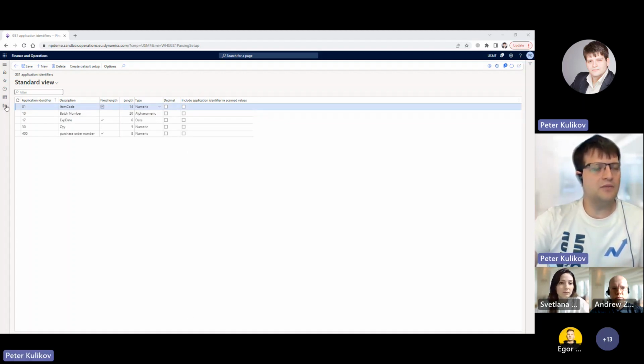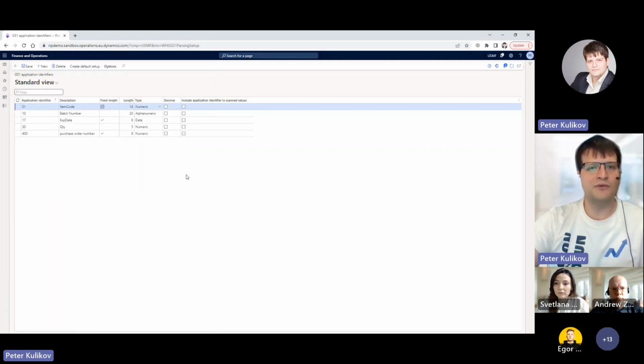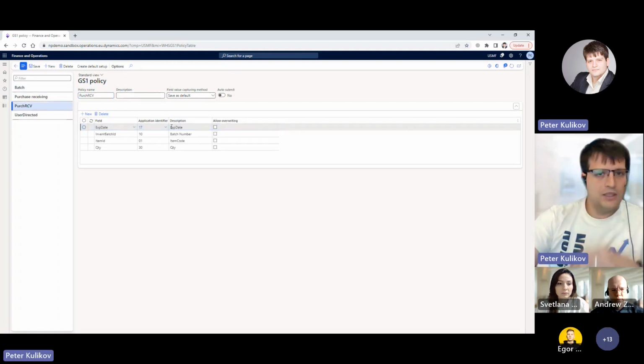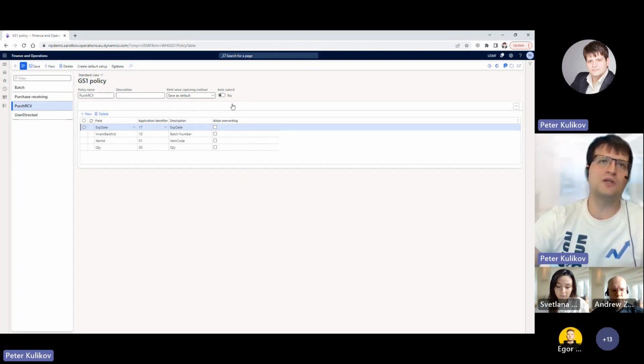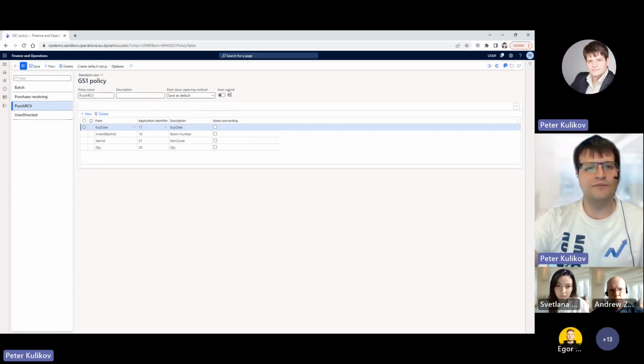And the next settings, and also the last settings you have to configure, is the GS1 policy. So here it is, the rules for how the system has to apply the information it got from the barcode. Actually, in the 10.35 release, only two fields were added. Those two fields in the top of this form are the field value capturing method and auto submit.